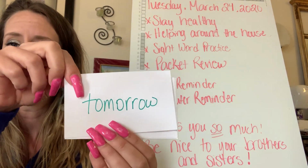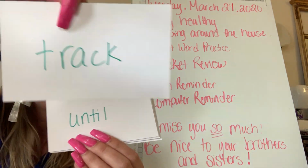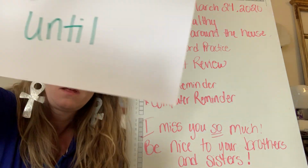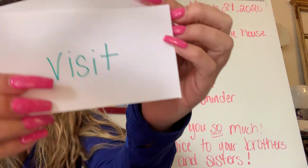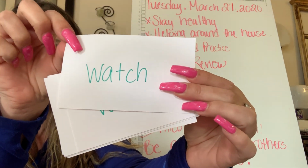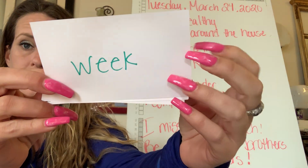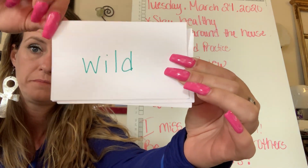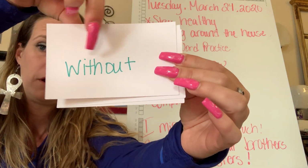These are our sight words this week. Tomorrow, track, until, visit, watch, week, wild, without, also a compound word.